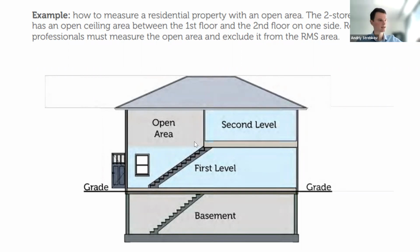So the way you would do it in this case is, you come to the first level, you measure it paint to paint. Then you go to the second level, you measure it paint to paint. Then you measure how much square feet this specific open area is, and you subtract it from the square footage. Then at the end, you measure the wall thickness and add it to the calculation. So basically you will have first level plus second level minus open area plus wall thickness. That's essentially it. I hope, Cheryl, does it make sense?